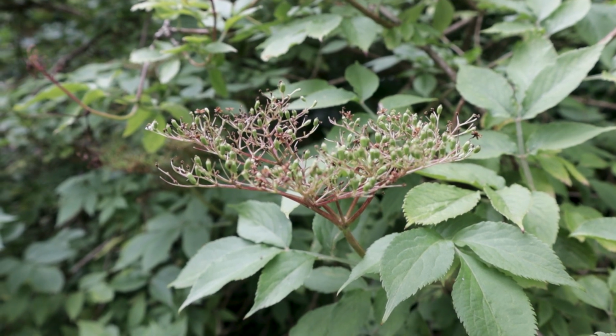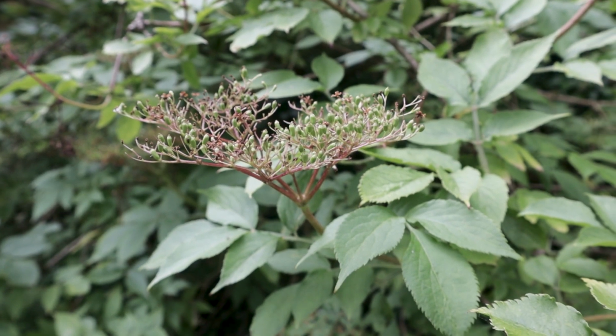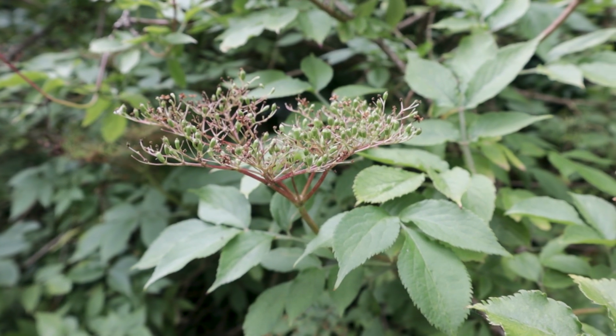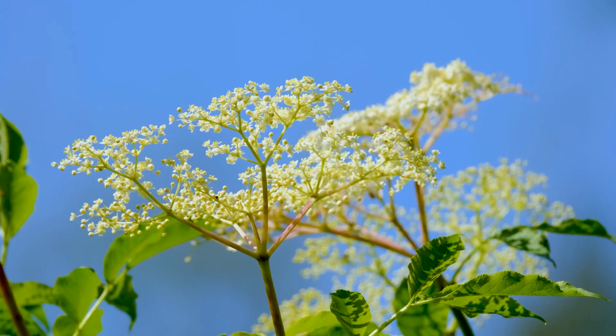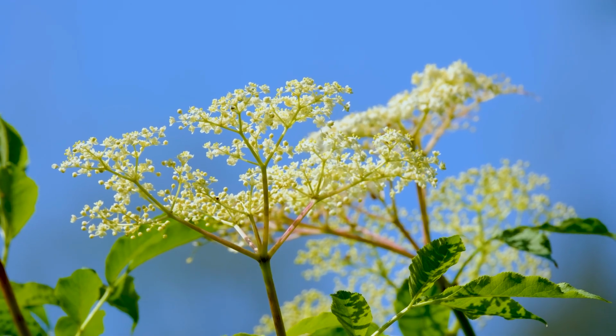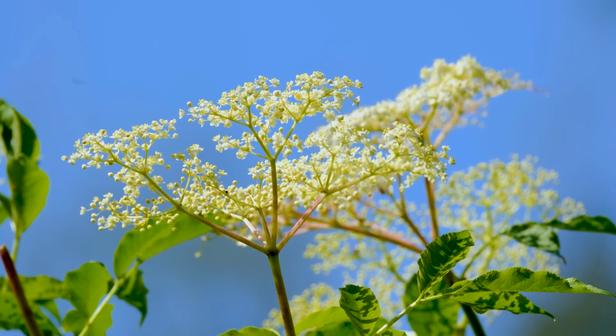Gently harvest elderflowers on a dry day, choosing fresh, fully open blooms. When it's time for the berries, use scissors or a knife to cut the ripe dark clusters, avoiding green, unripe berries which can be toxic. Always shake the flower heads or berry clusters lightly to remove any insects before placing them in your basket.